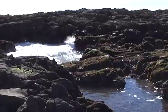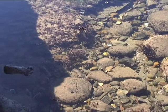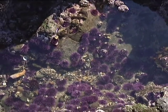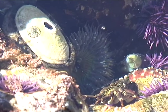The high intertidal zone is exposed and covered twice a day by high and low tides. The low intertidal zone is exposed only once per day by the low tide, and the subtidal zone remains submerged in water. Different animals and plants live in each zone. However, in some places, the zones overlap.